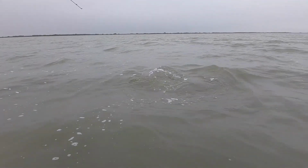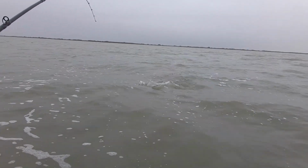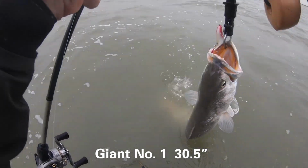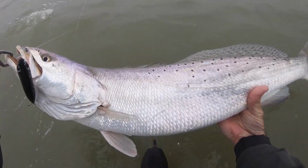There's one. Good fish. One knocker. Big trout. Big girl. Big trout. Stay pinned, baby. There's your big girl right there. She doesn't even fit in the camera.